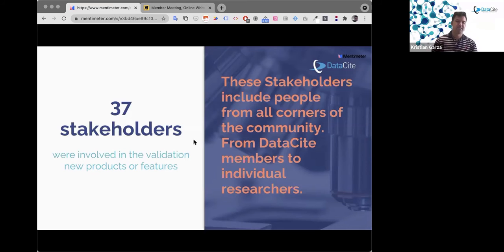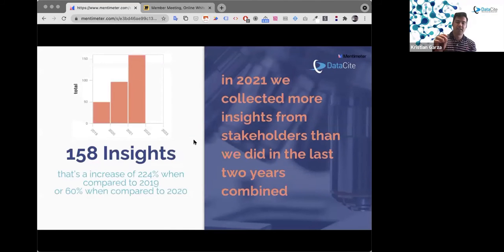I must mention that many of these new features have come out from community suggestions and insights that we have captured. And as you saw in that workflow, there is a section in which we also collect insights and suggestions from members. Collecting and taking action over these insights and suggestions is what makes us a user-driven organization. And in the last 9 months alone, the community has provided around 159 insights or suggestions to feature changes. That is more suggestions than we collected in the previous 2 years combined.